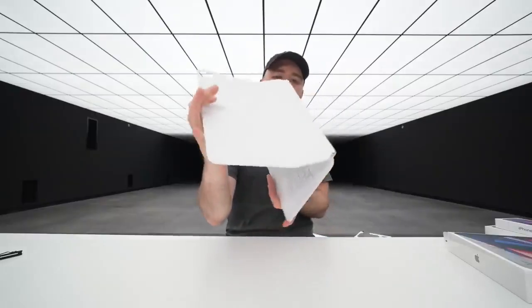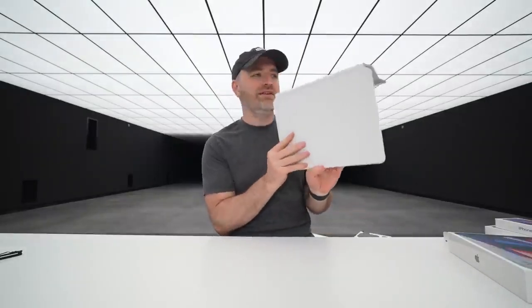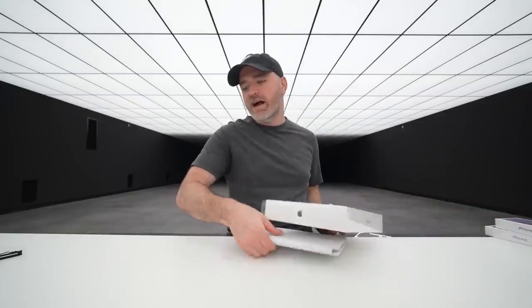Cool. So it's got some silver and some white. How is the bottom of this not gonna get messed up though when you place that down on the table? I don't know. I feel like it's got to at some point. All right, let's leave that there for a moment and get on to the iPad itself.